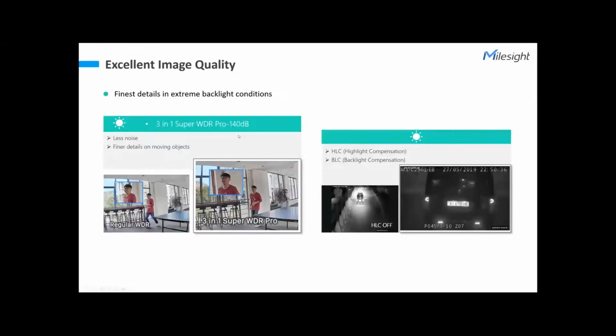Also WDR to filter out noise and background light. It has high light contrast and backlight contrast compensation built into the situation as well. So you can customize your view based on your lighting conditions where you're putting the camera. So a lot of flexibility here in terms of where it's mounted and what view you're going to get and how you can optimize that once it's installed.